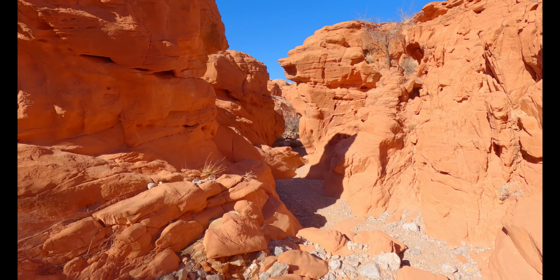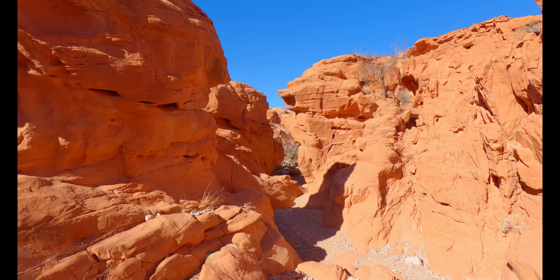A lot of times hiking in a wash is not the most exciting thing in the world, but this one's actually a really nice wash because it's very colorful and there's a lot of cool stuff to see along the way. This is a very nice and colorful part of the wash. It looks like this tree busted through this rock as it was growing. The tree's pretty dead, but it still went through the rock.